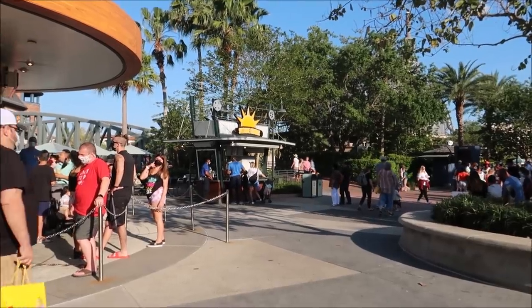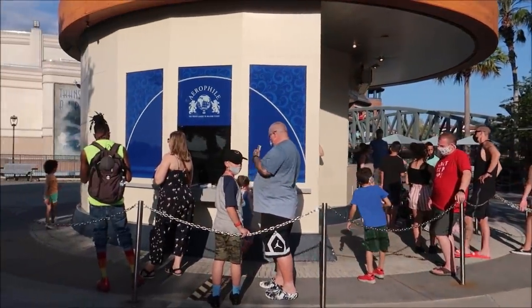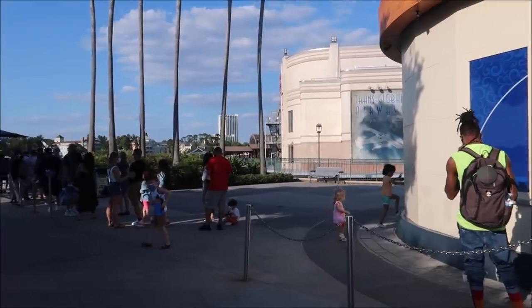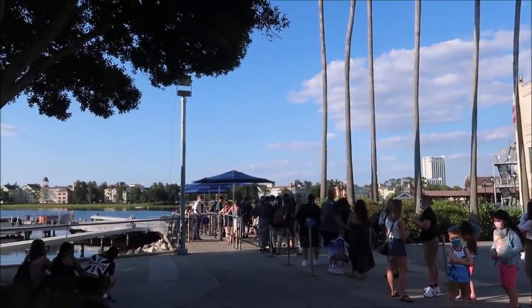So that actually puts us right at sunset. That's how I wanted to do it. So I'm so happy. Maybe we'll get some beautiful sunset views from up there. But as you can see, I had to wait in that whole line right there. And then once you do get your tickets, you have to hop in this line right here. And then that line goes all the way down the dock.